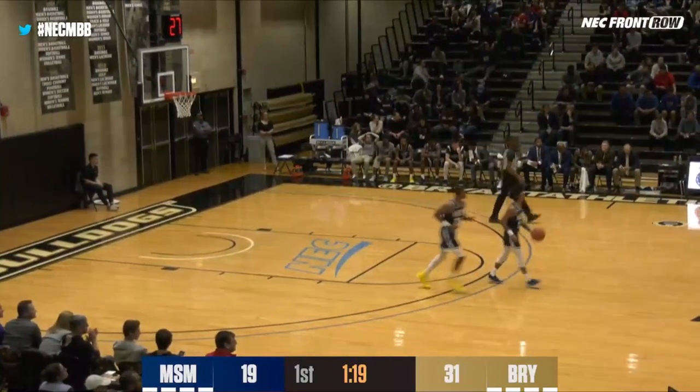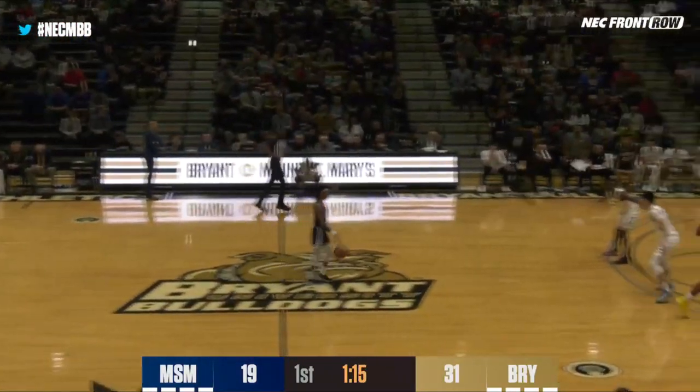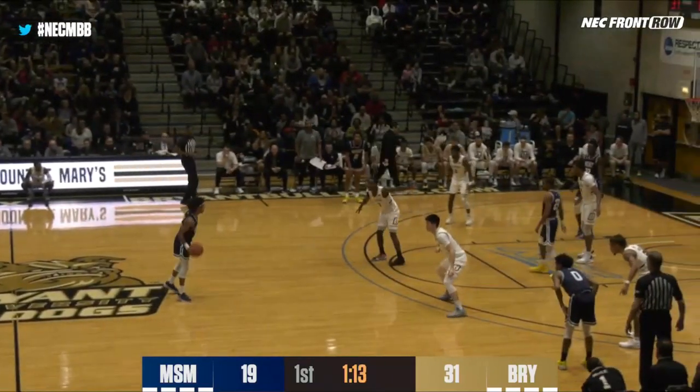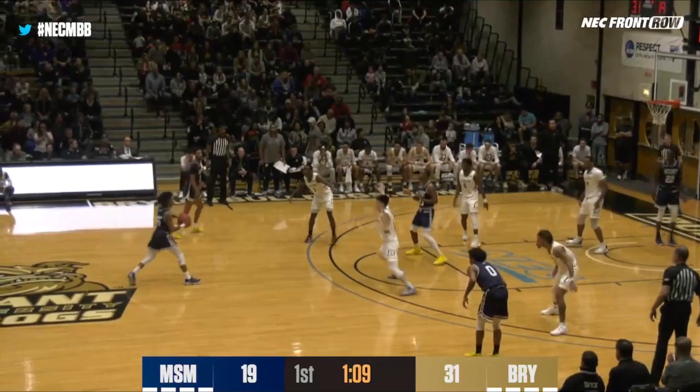Great defense, leading to early transition offense. Benson Lin able to knock it down. Bryant has bent here in the first half, but not broken. 1:10 to go in half number one.